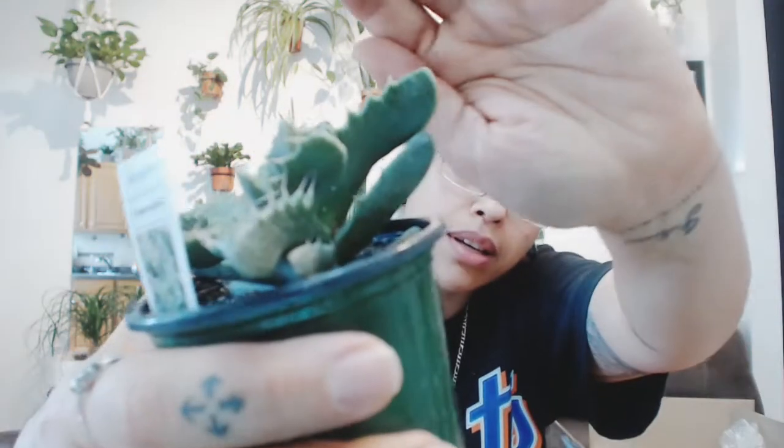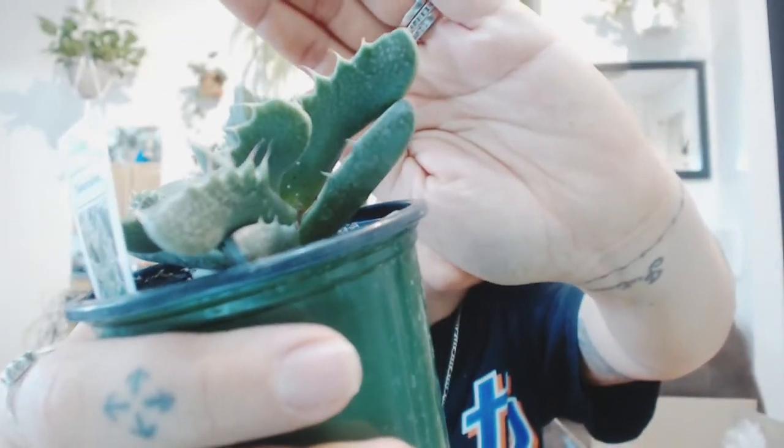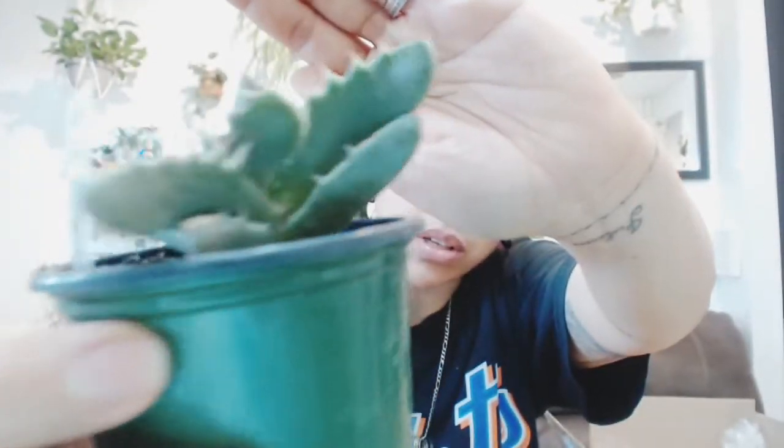I'm gonna save my babies now. I won't wait to take the tape off. Gonna make a big old mess. Tuberculosa. Oh my. There we go, buddy. It has speckles on it. See? So cute. Love you already.